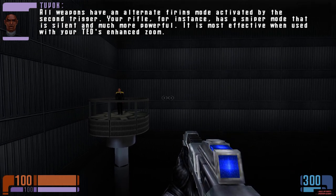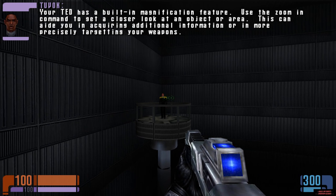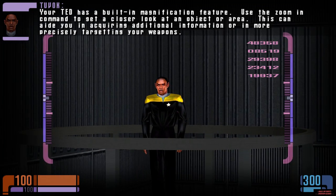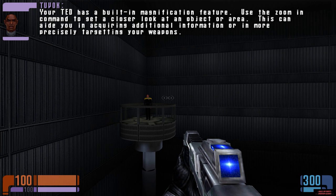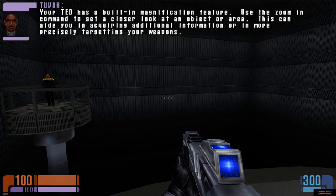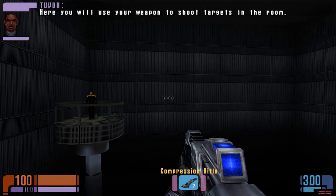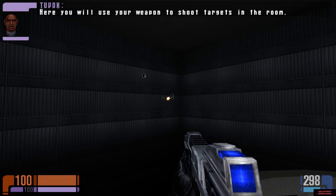It is most effective when used with your TED's enhanced zoom. Your TED has a built-in magnification feature. Use the zoom in command to get a closer look at an object or area. This can aid you in acquiring additional information or in more precisely targeting your weapons. Here you will use your weapon to shoot targets again.